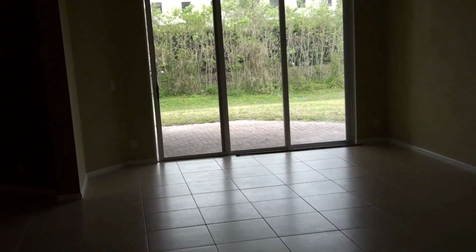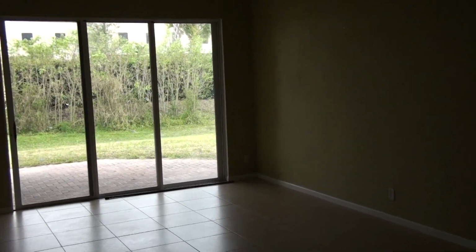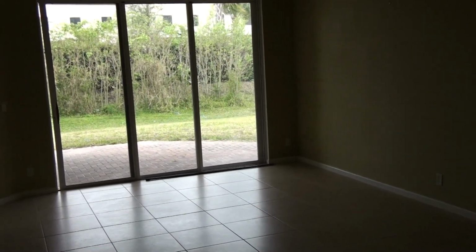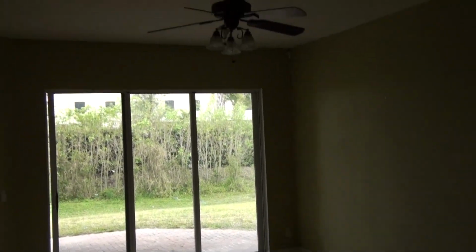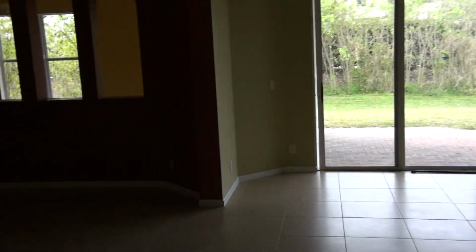This one is located in Wellington in Farmington Estates. It's a 4-bedroom, 2-bath home, 2,690 square feet under air, 3,512 total, built in '02. It's actually 2.5 baths. It does have a 2-car garage.